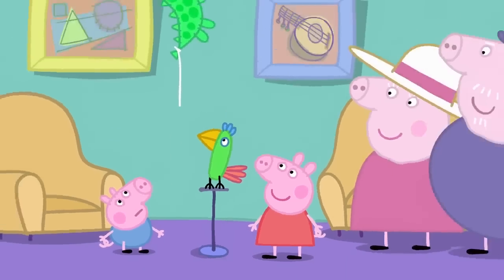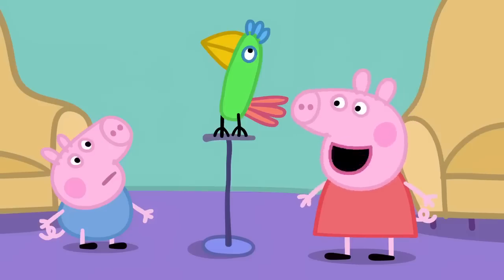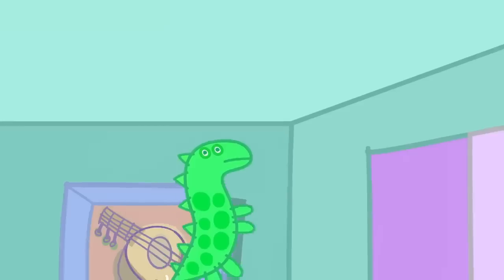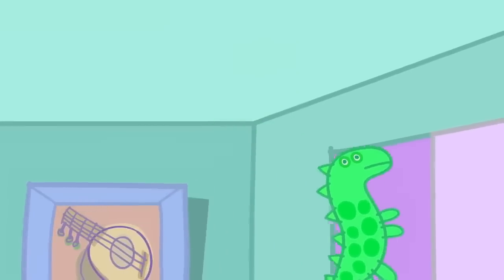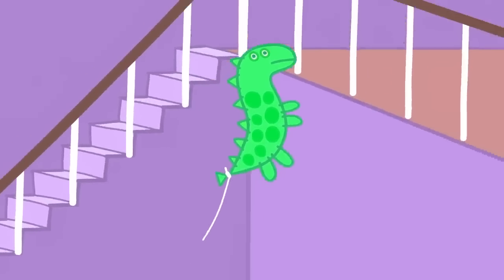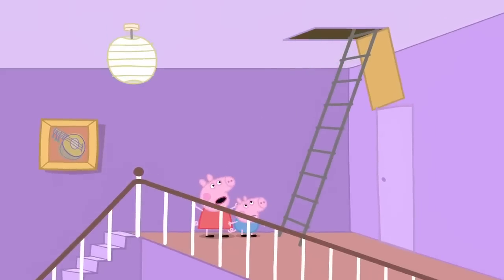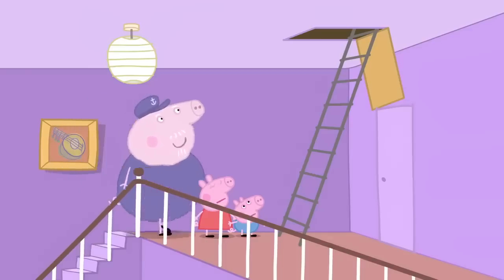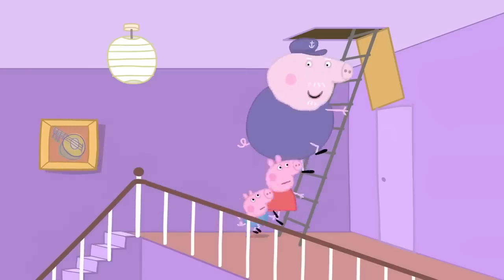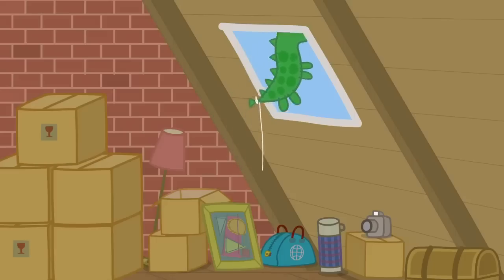Oh. George has let go of his balloon again. Don't worry, George. It won't fly away because the roof is in the way. Oh, it's gone through the door. It's going up the stairs. It's going into the attic. Don't worry. There's only one way out of the attic, and that is through the roof window, which is always kept closed. Oh, dear.